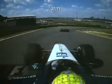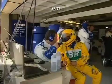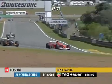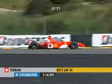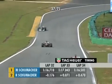Yes, and maybe Ralf can now line him up. Oof, gets a bit sideways on the curve there. Try and line him up for the next hairpin, but that little mistake might drop him back too far. That's the whole key. Michael Schumacher on the same lap. Lap 34 went quickest. 1:15.601, personal quickest lap, I should say. Yeah, another quick lap. Leader. Yeah, quick lap indeed from Michael Schumacher.